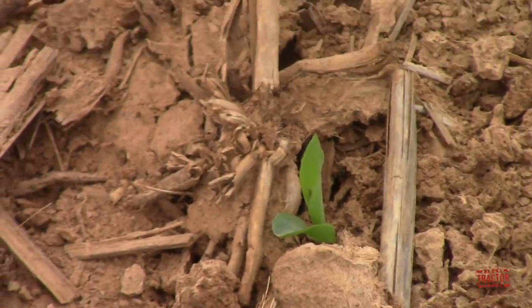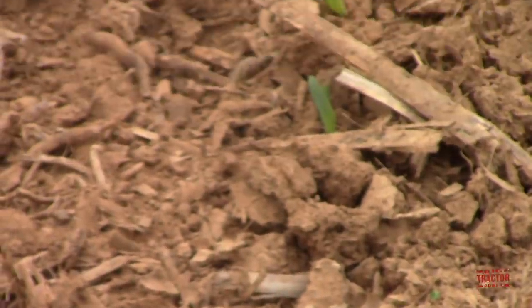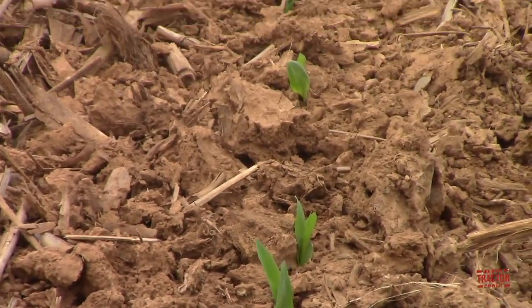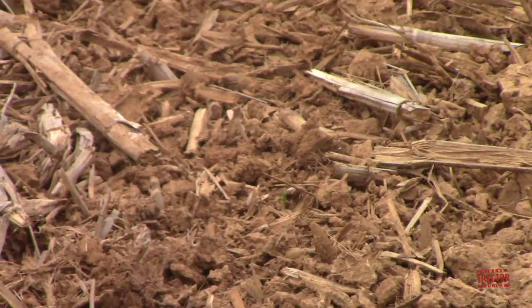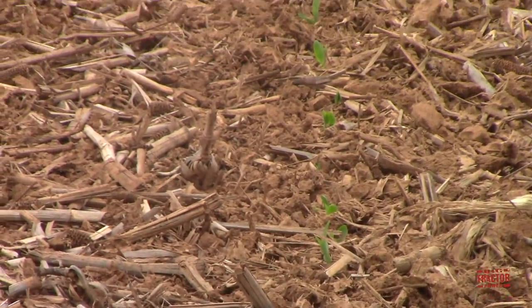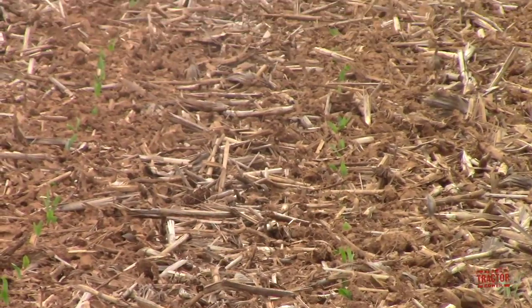Here we can see the result of the pass from the Yetter 3541 rotary hoe. It's done its job. It's broken up the crust on the surface of the field. We can see that the row of corn now is exposed and it will be able to grow in a normal manner. This is an impressive machine because it's very aggressive in breaking up the hardened soil, but it does not disturb the plants. They're going to be able to grow in a normal manner and not really be impacted from this cold rain.